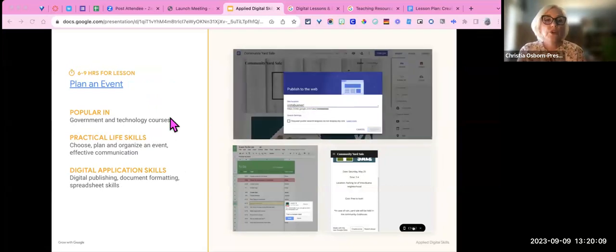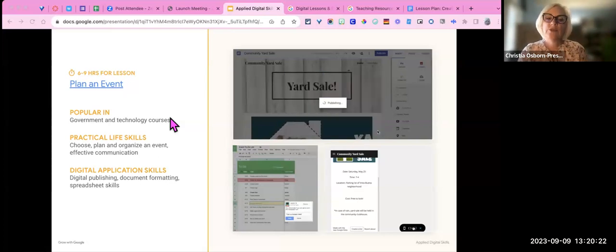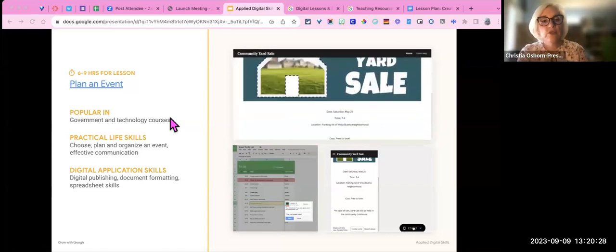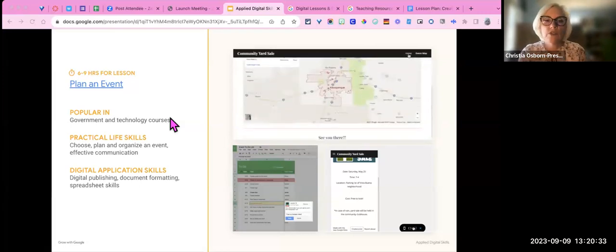Planning an event. If you look at the time on this one, I believe it's definitely more than one class period, so something that could kind of stretch out. They're using Google Sites. They're using a spreadsheet. They're creating graphics. They're learning how to use docs. So this one really does kind of encompass a lot of different tools.